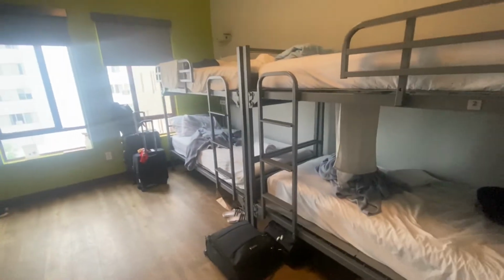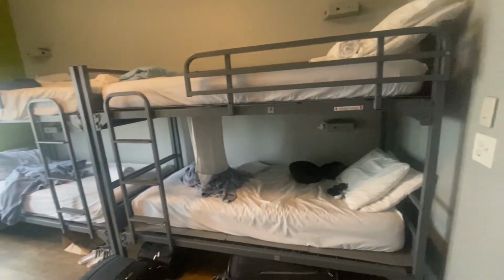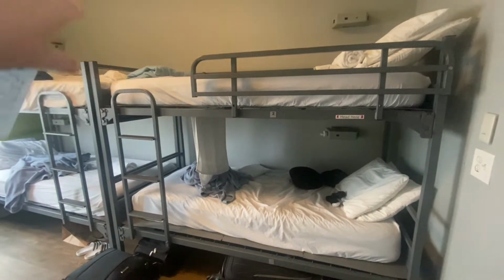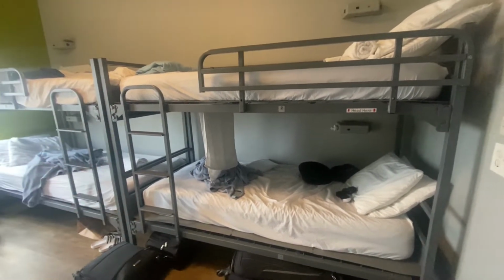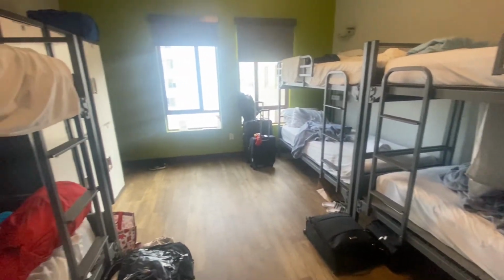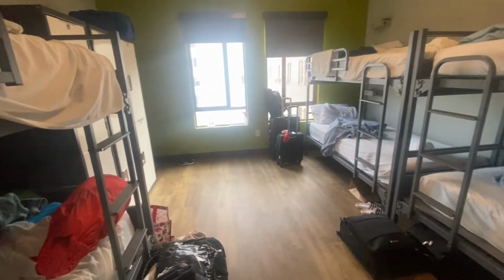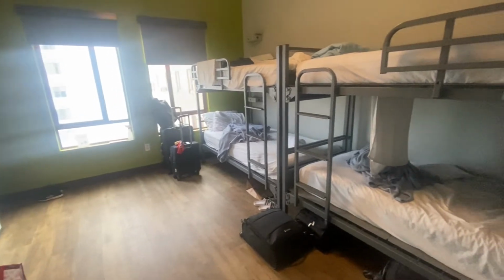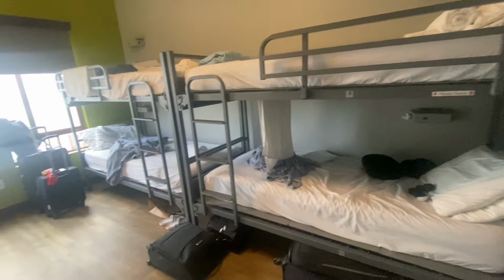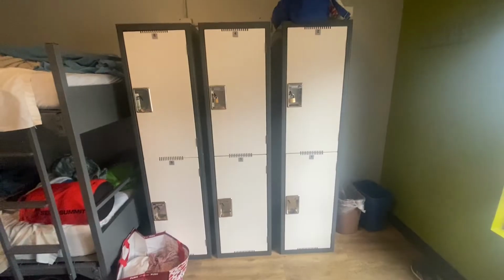And again, 2 additional bunk beds. Mine is number 2. So I think I figured out the even numbers are the top bunks and the odd numbers are the bottom bunks, because that seems to be a pattern in the different rooms. But yeah, it's definitely smaller than the 10 bed female dorm.